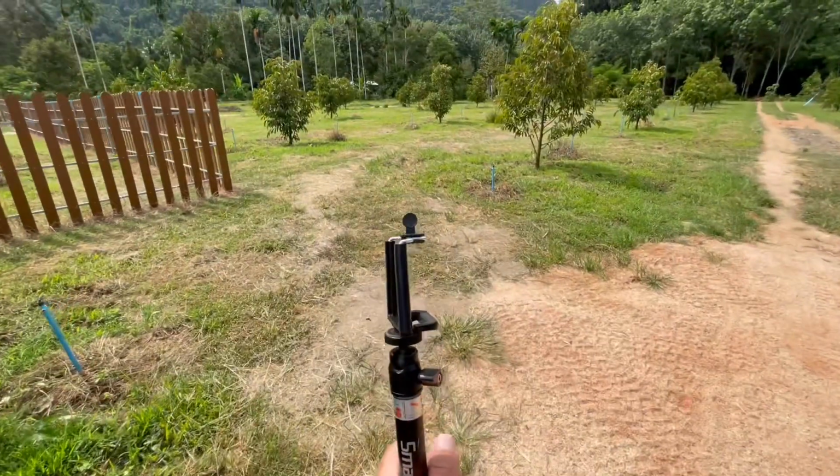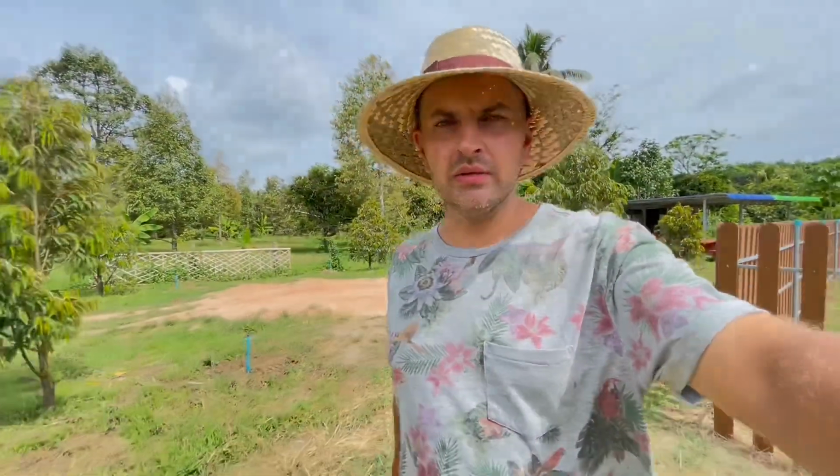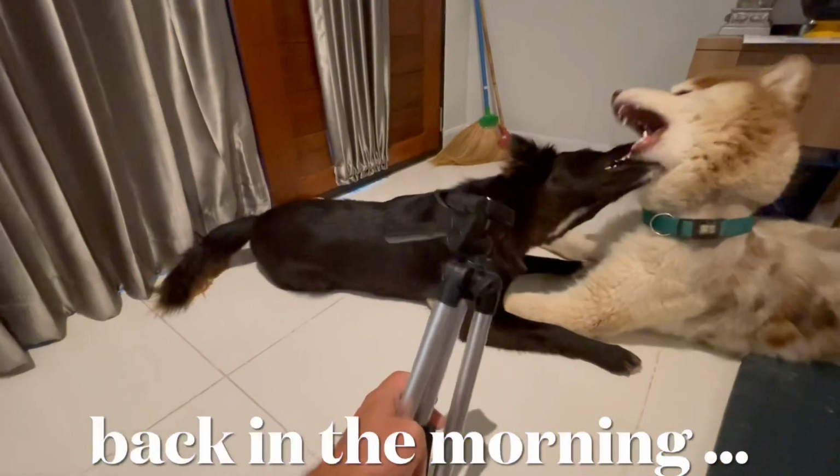So yeah, new tripod head there to replace the one that Bung Bung chewed. I did try to warn him about this earlier, but he wasn't listening to me. If you bite it, it's your ass, Bung Bung.